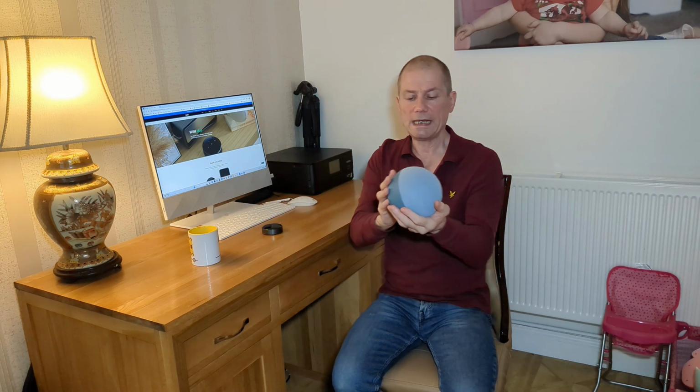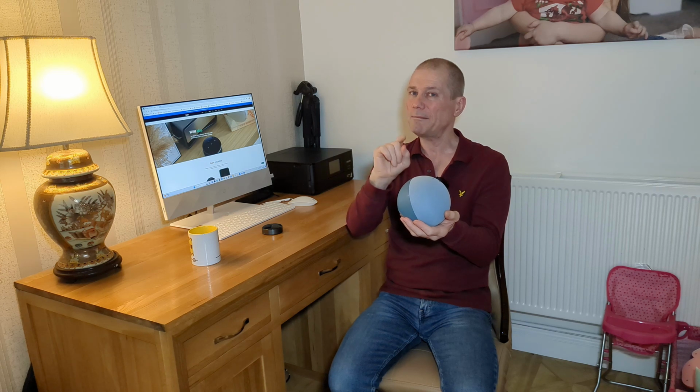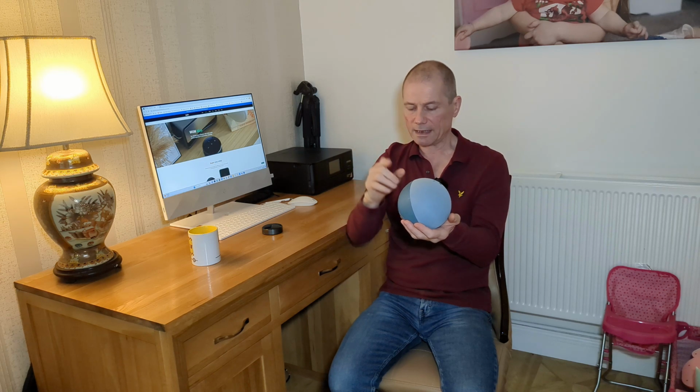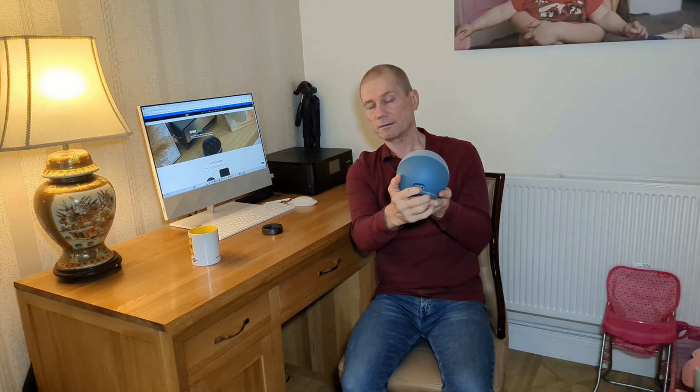Whereas with the Echo speaker, I've got to be careful not to say the name, the Mametma. I mustn't say that because it'll set all your devices off. So put them on mute just in case I do. Right, so on here you've got your power supply and just a 3.5mm jack in or out. That's all you've got on here.